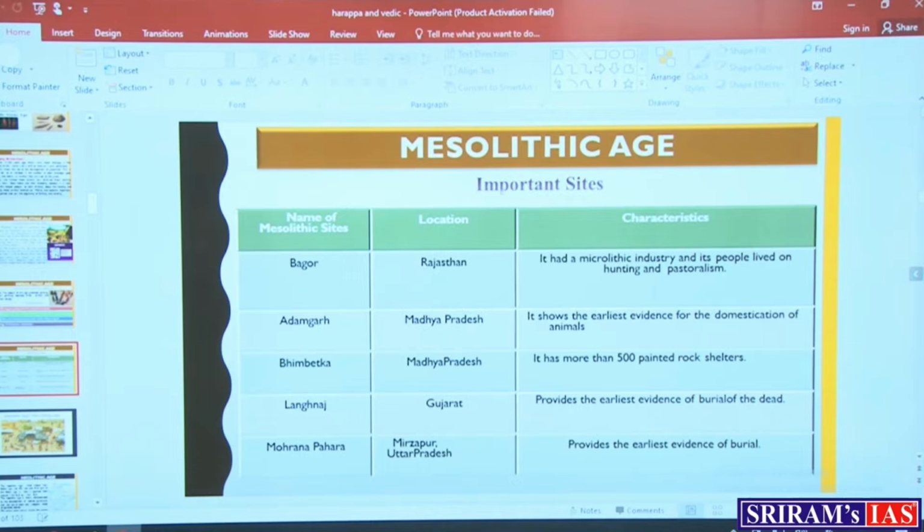Domestication of animals. Bhimbetka, painted rock shelters, describing the social and economic life of early humans.